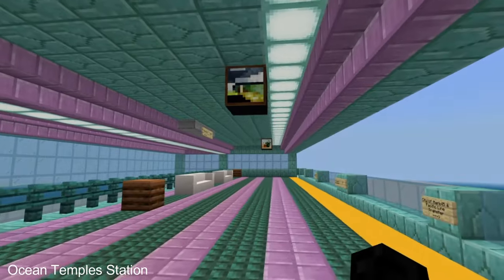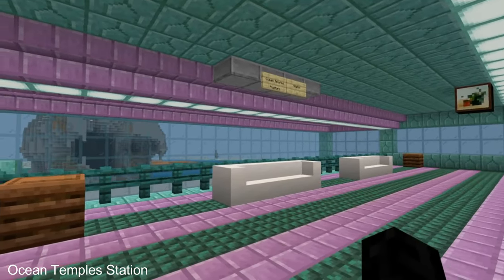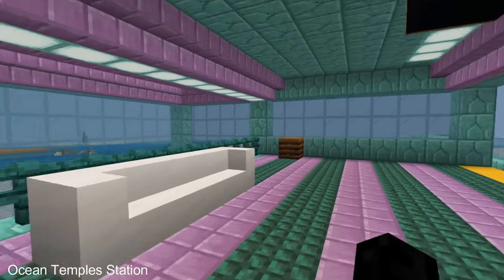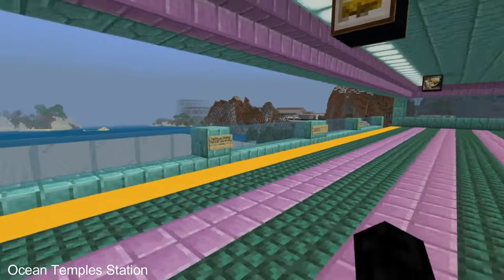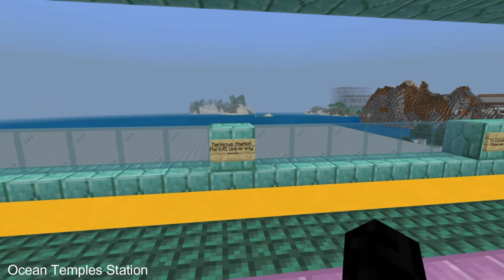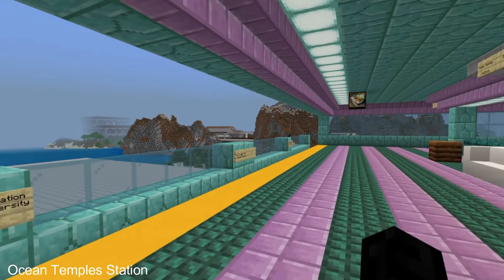And this is our platform, nice and wide and very spacious. There's so much room to move around, sit down and wait for a train. Metro line uses the longest trains on the system. Yeah, this platform is just long. There's lots of room to move around, and yeah, so that is it for the station pretty much.